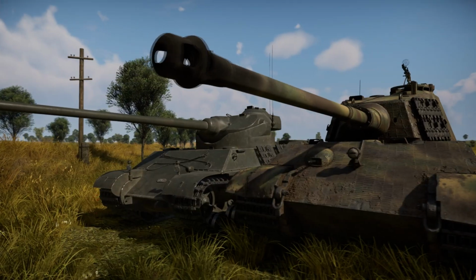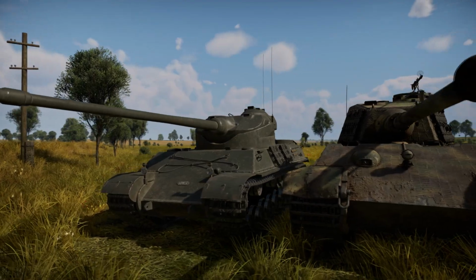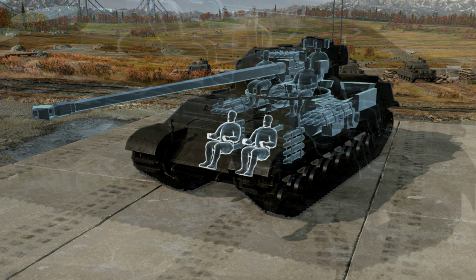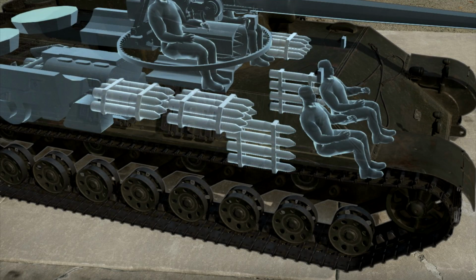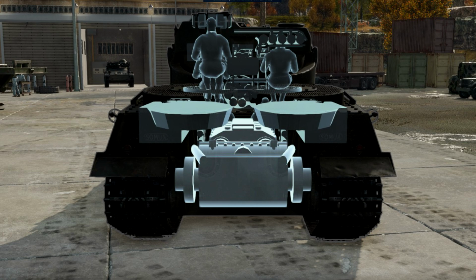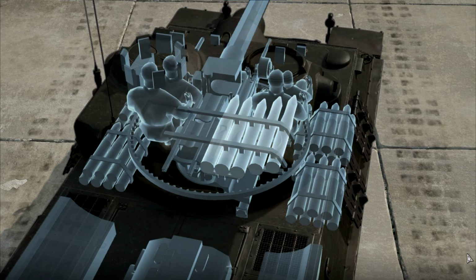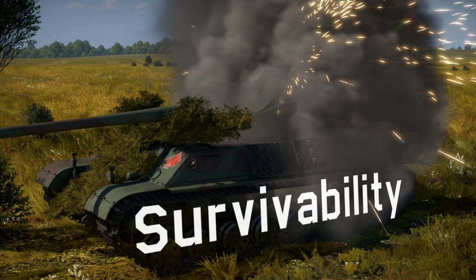Layout. Regardless of its size, the tank isn't exactly spacious. Only the driver and gunner radio operator are comfortable in the front of the hull, with the middle taken up by armor racks and the rear by the engine compartment. The turret is packed with the commander, gunner, the loader, the outer loader and 5 more rounds in the front.